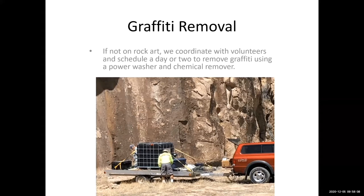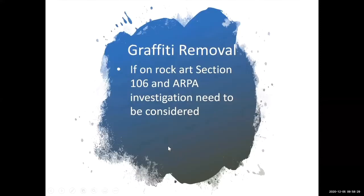That shows Dennis Robinson right there, and then John Minardi, that have quite a power washer system that is not on rock art, and they'll go in there and use a chemical and be very effective. And I'll show you a few pictures of that later on, like I said.